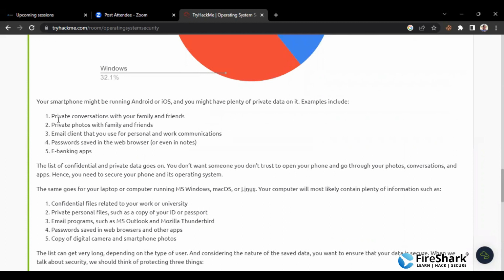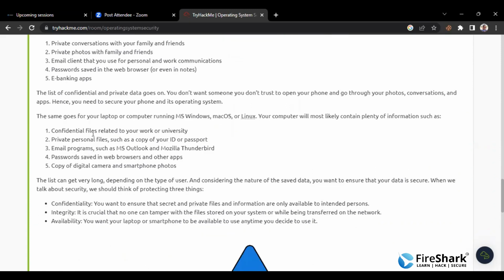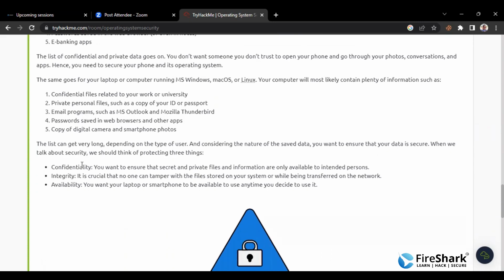So our smartphone might be running Android or iOS, and there must be plenty of private data, which may include private conversations, private photos, email client, saved passwords, and e-banking applications. And in our laptop also, there is plenty of information like confidential files, private personal files, email programs, passwords, and copies of digital camera and smartphone data. So we need to maintain three things, that is confidentiality, integrity, and availability.